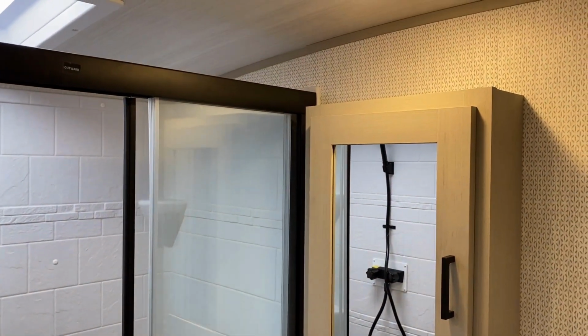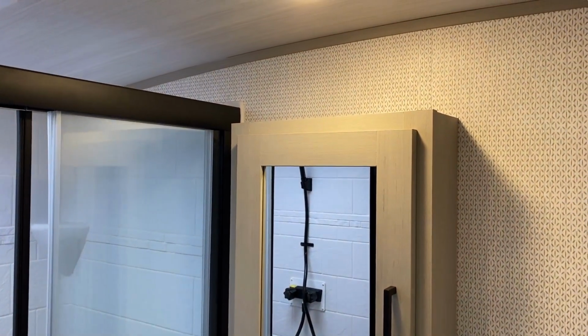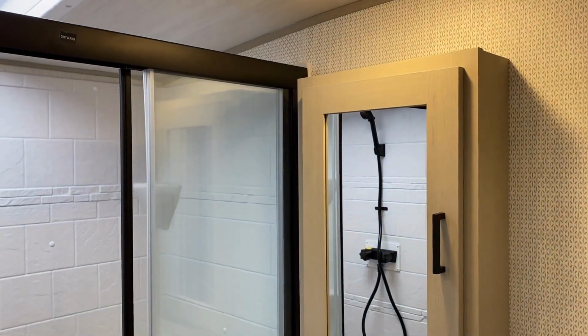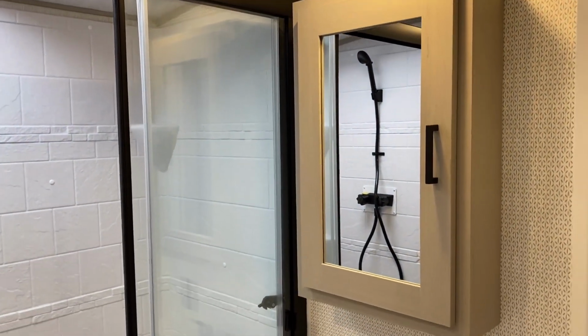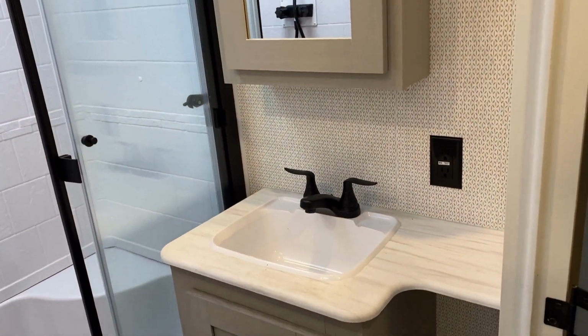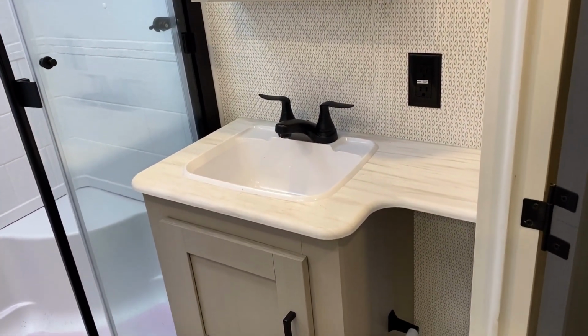I also love the fact that they put just a little bit of a pattern on the bathroom walls here. It doesn't really violate the color palette of the RV, as it were. It just kind of breaks it up so that it does give this room just a little bit more of a unique feel. Plain simple plastic sink.